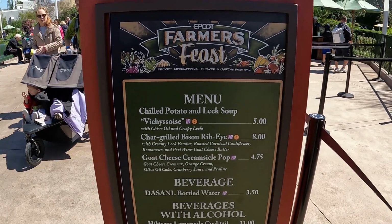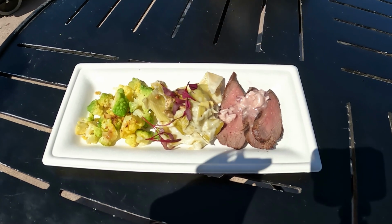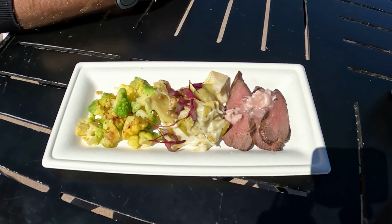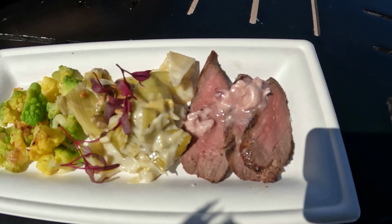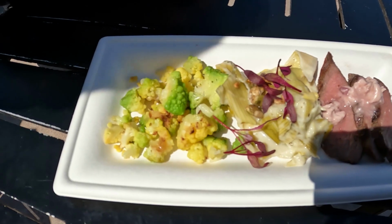Are you going to get it? I'm excited. Okay, first little snack of the day. We got bison ribeye from Farmer's Feast. Looks pretty good. It smells even better than it looks.